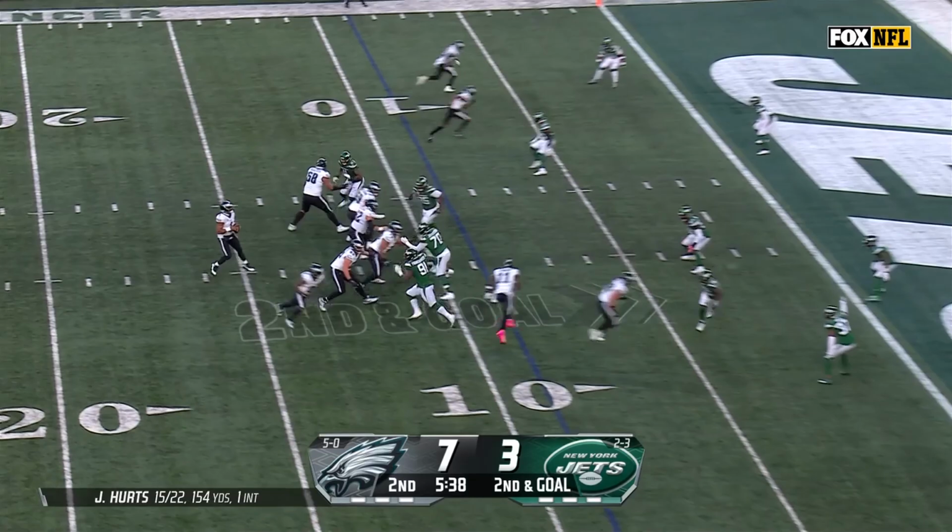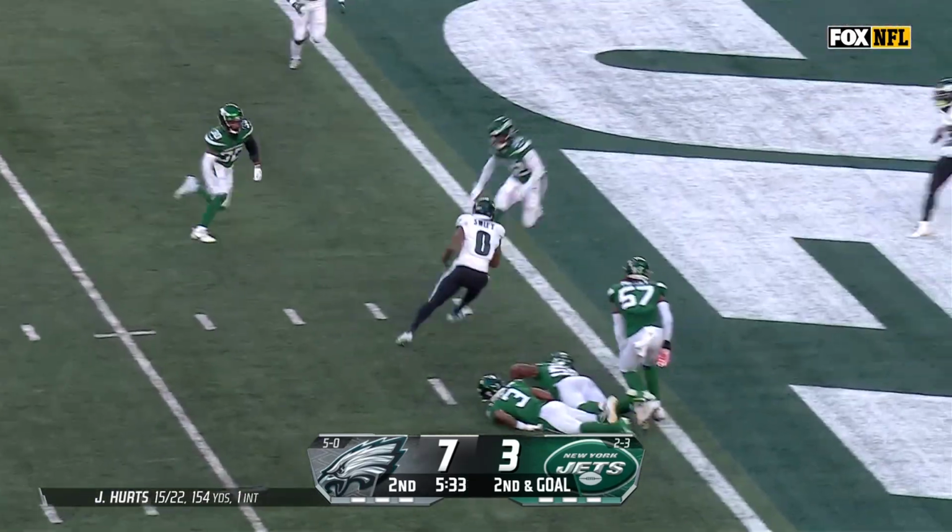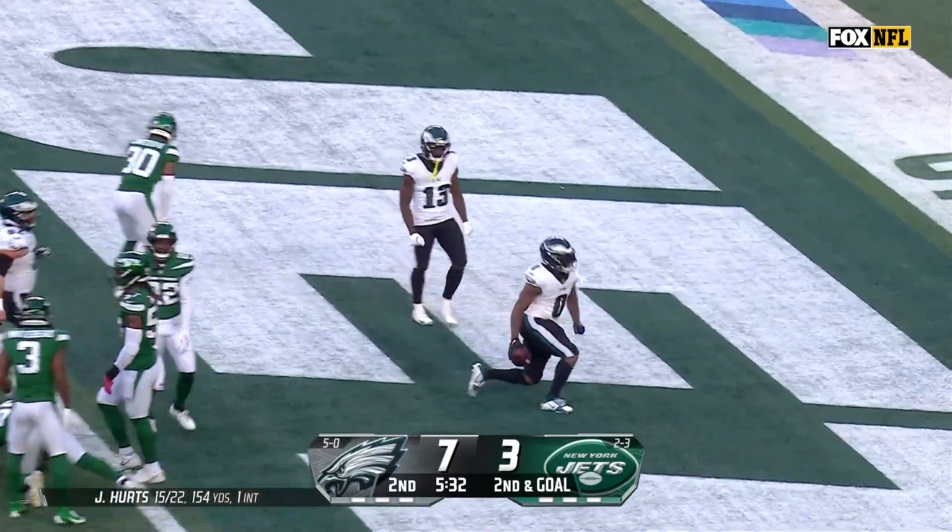This red zone's got to be cleaned up. 2nd and goal. Hurts throws. Swift, a little juggle, breaks the tackle, touchdown!